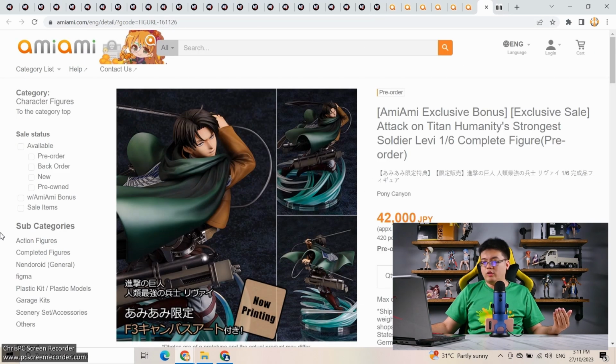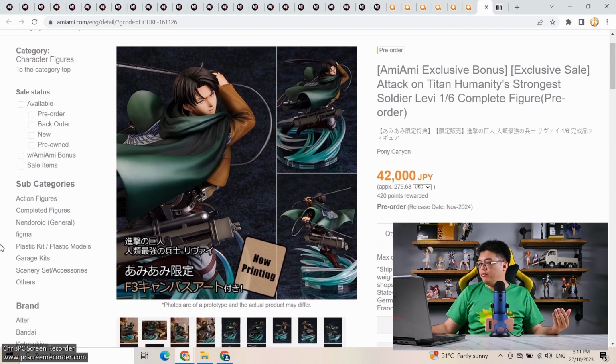And the last genuine figure on Ami Ami, okay, now we have this one. This is an exclusive item, right? Okay, 1/6 scale Levi from Attack on Titan by Pony Canyon, of all people. 42,000 yen. So I think Kotobukiya had an ArtFX J figure of him at 1/8 scale for around 16,000 yen or so. And then Good Smile made one in the past, but that one is pretty rare nowadays.